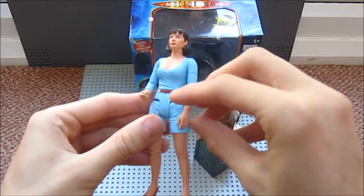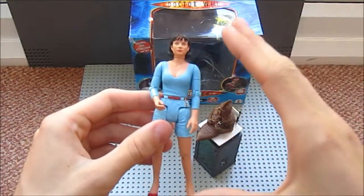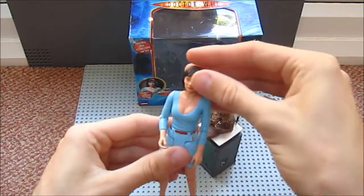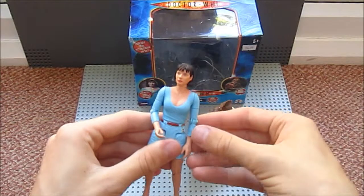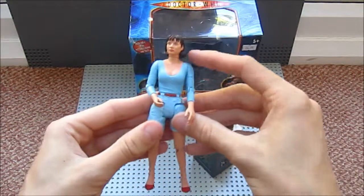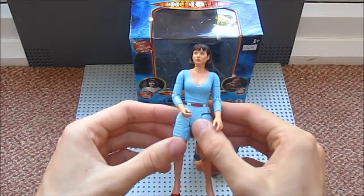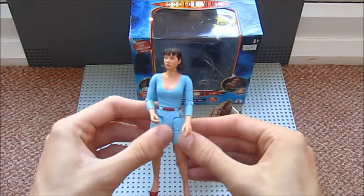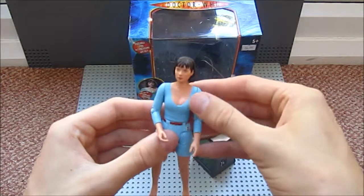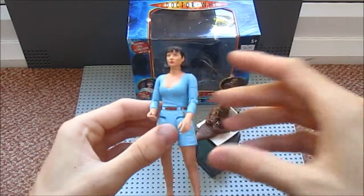This figure has the general articulation. I'm not going to go into detail, sorry, because I'm sure most of you have got these by now. The head can probably do a 360, and the arms can go up and down. All the general articulation for figures. If you don't want to ruin the figure, for the legs because of paint rub, try not to do that a lot, because I know some people have said that, and I do agree with them. But I won't be bending the legs out like that.